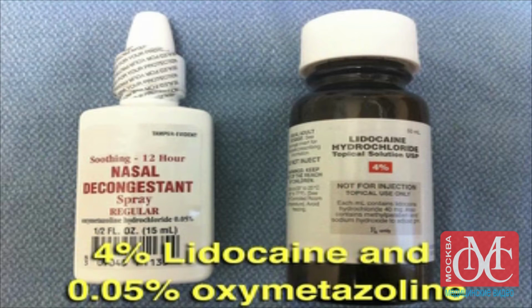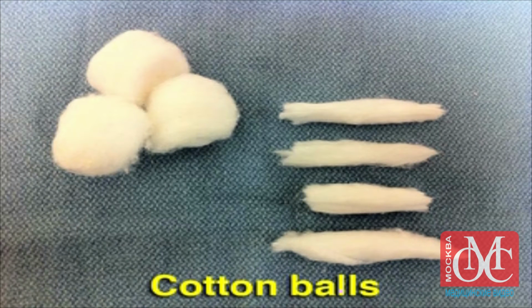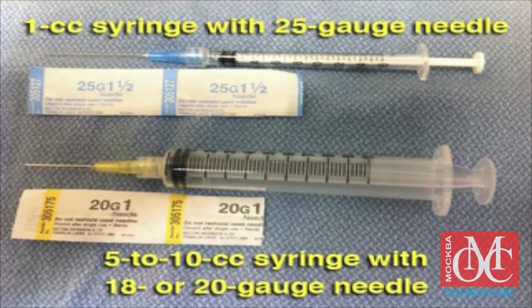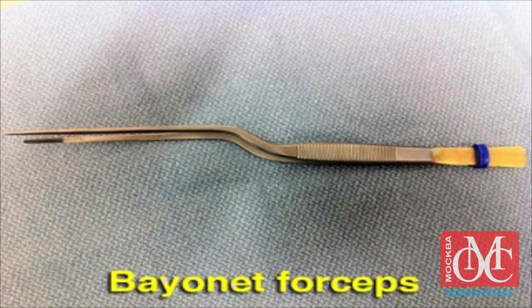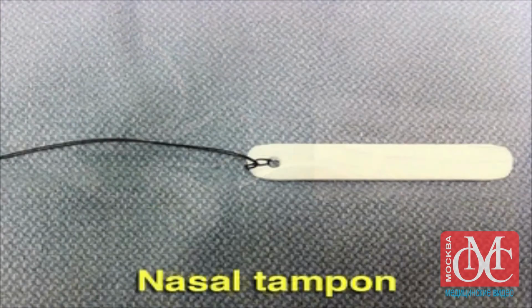Gather the following equipment: a local anesthetic, such as 4% lidocaine, mixed in equal parts with a vasoconstrictor, such as 0.05% oxymetazoline; cotton balls shaped into long, thin pledgets and soaked in a topical anesthetic mixture, 1 or 2% lidocaine with epinephrine at a dilution of 1 to 100,000; a 1 cc syringe with a small needle, such as a 25 gauge, to inject the lidocaine; a 5 to 10 cc syringe with an 18 to 20 gauge needle to aspirate the hematoma; a scalpel with a number 15 blade, headlight, bayonet forceps, nasal speculum, suction-tipped catheter, strip gauze or a nasal tampon.